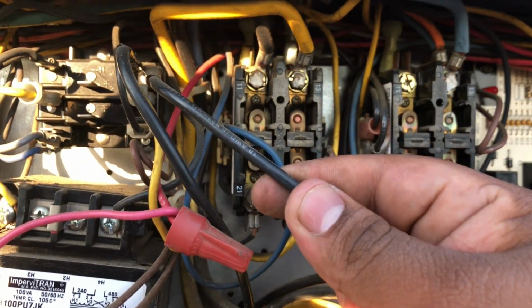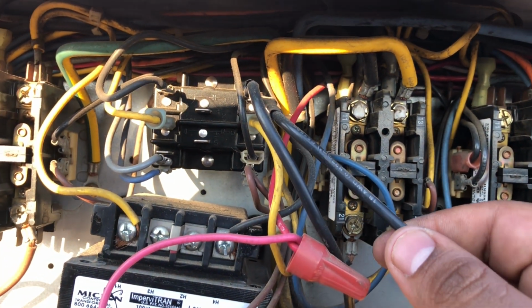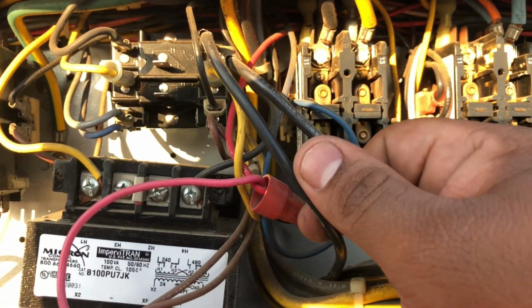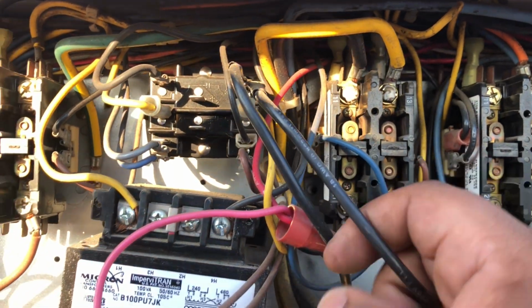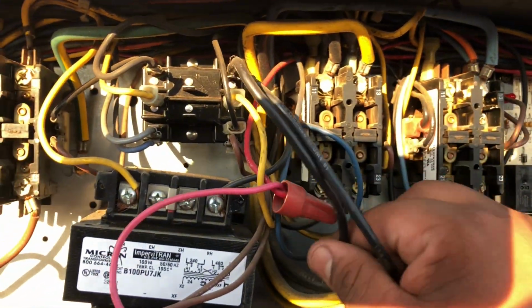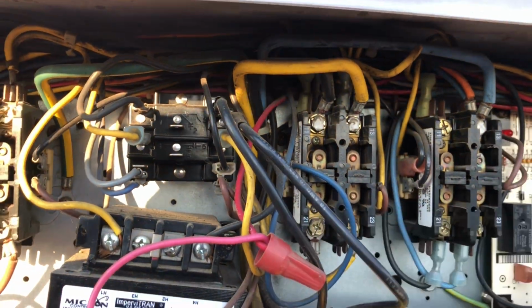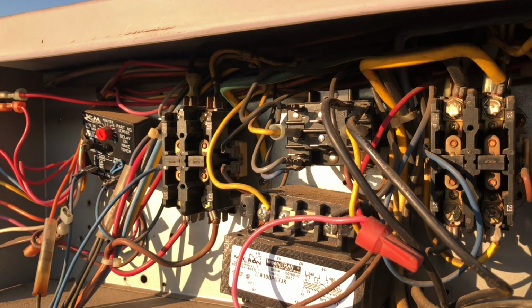Which one is which, and I'm gonna check and see if I get the right readings on my multimeter. That way I know which fan is bad and which one is not bad. Some of y'all that are watching this video already know how to do all of this, but if you're new in the field, this could help you out, so I can show you.